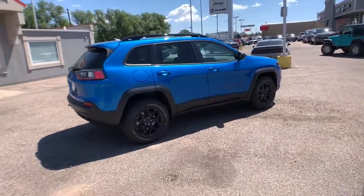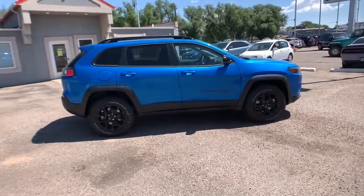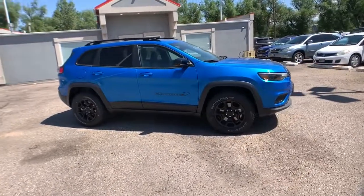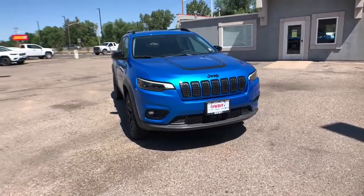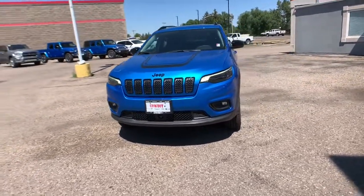These are just some of the great options this vehicle comes with: V6 cylinder engine. Don't miss out on the chance to drive a rugged SUV that's designed with passenger comfort in mind. Drive the Cherokee.